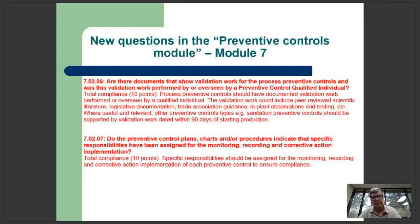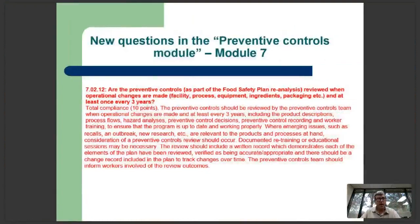The next new question in the preventative controls module, or add-on at this time, is 70207: Do the preventive control plans, charts, and/or procedures indicate that specific responsibilities have been assigned for the monitoring, recording, and corrective action implementation? This question is applicable for the preventative controls identified through the risk assessment. There should be a document that clarifies or identifies the specific responsibilities for the monitoring, recording, and corrective action implementation of each preventive control to ensure compliance. This is analogous to a program with critical control points. There should be someone assigned to monitor the critical control point. Usually the same person is responsible for recording the outcome of the monitoring, etc. And also corrective action. Sometimes the corrective action could be designated to someone else.